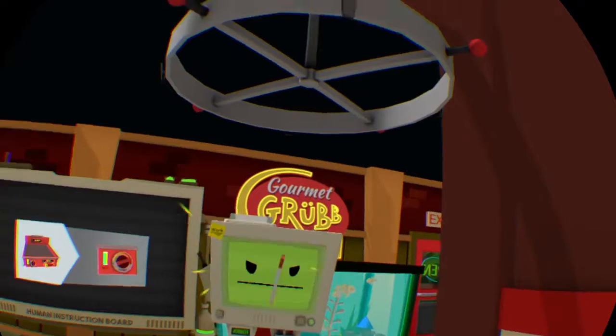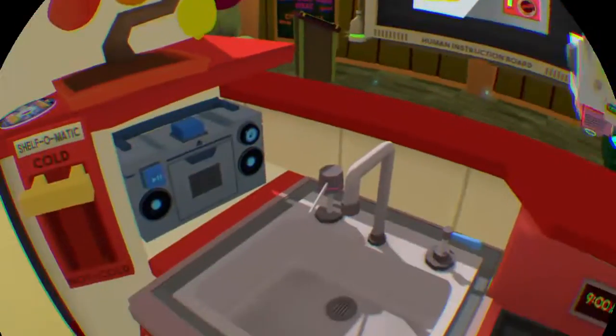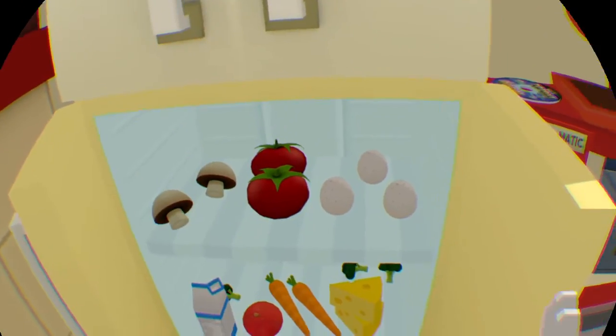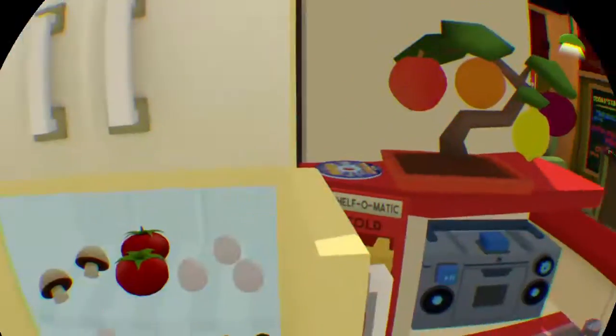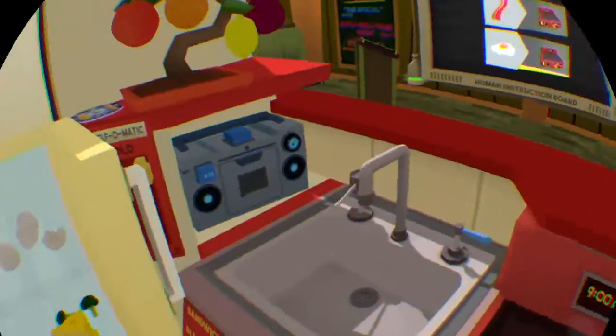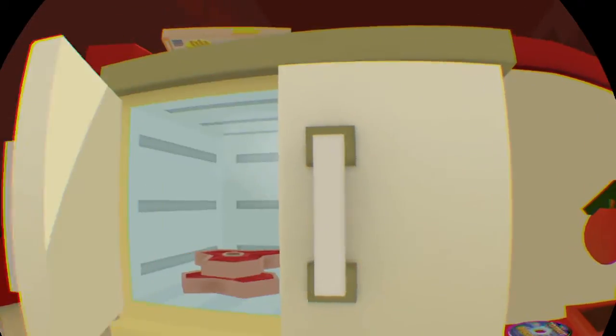Aww. We'll start by making some breakfast. Turn on the grill and let's get frying. Even though humans spend the entire night in a state of low power consumption, they still require food energy as soon as they wake up. So that's okay. Bacon and eggs provide a high energy taste ratio. That's totally how it works in real life.